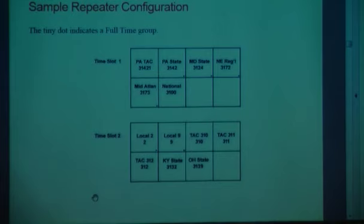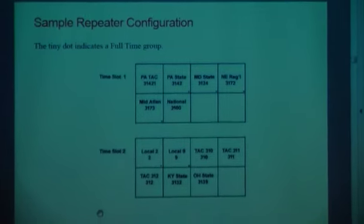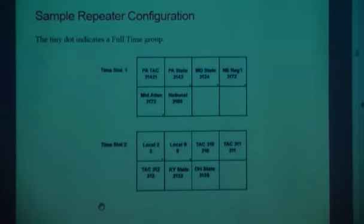Tiny dot indicates a full-time group. I don't know if you can see it, but PA State, Maryland State, Northeast Regional, in time slot 1 would be a full-time group. The 31421 PA TAC, that would be a push-to-talk. Mid-Atlantic would be push-to-talk, and Nationwide would be push-to-talk.